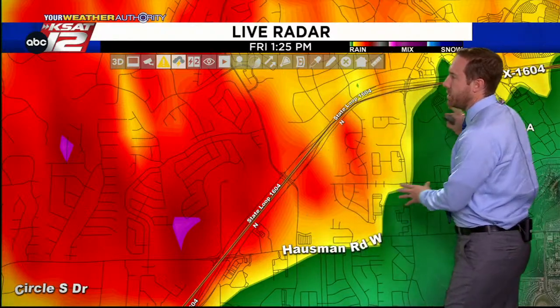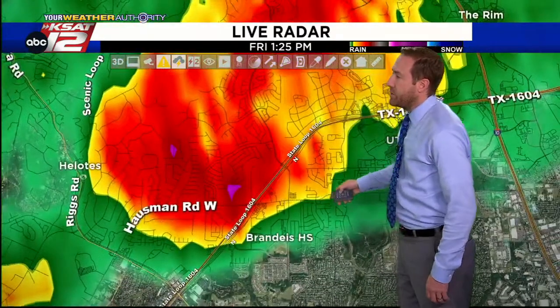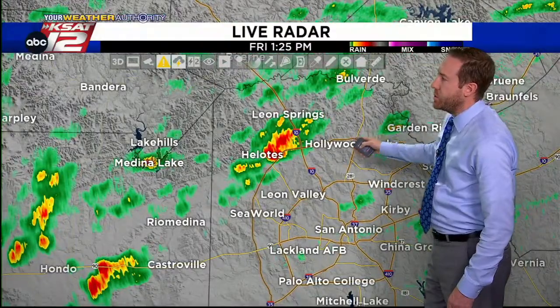And this is going to work towards UTSA. So if you're watching us from UTSA, you got some classes today, know that you're about to get some pretty heavy rain coming in here within the next 10 minutes or so with this particular cell, which, by the way, has grown in size and strength a little bit.